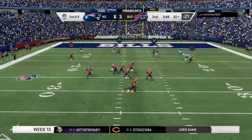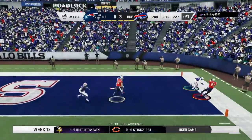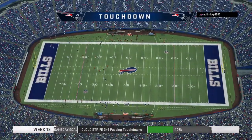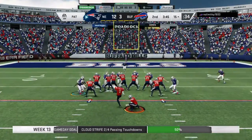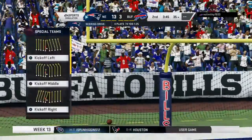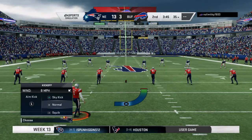Off play action, Franks rolling to his right. That is caught by Moss. Touchdown, New England. A 22-yard touchdown grab. And the Patriots, they add on to their lead. This time, the extra point up and good. And the decision to just kick the extra point winds up successful.